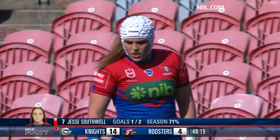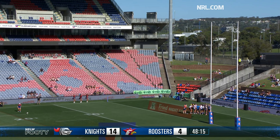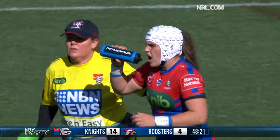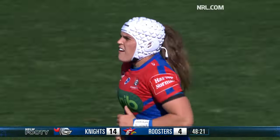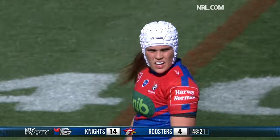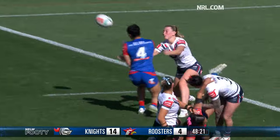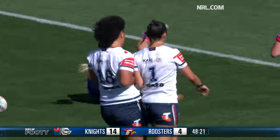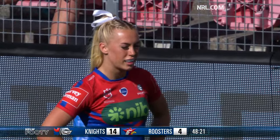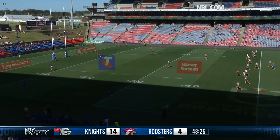Time off, minute 20. Jessie Southwell, 10 in from touch. And waved away. Conversion attempt was unsuccessful. Just on 21.5 minutes remaining here in the second half. Newcastle Knights 14, the Roosters 4. Jasmine Strange with the try.